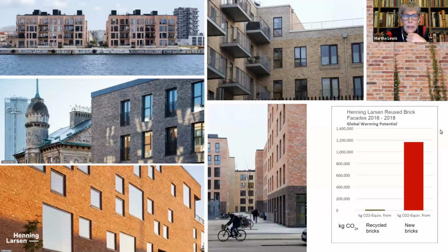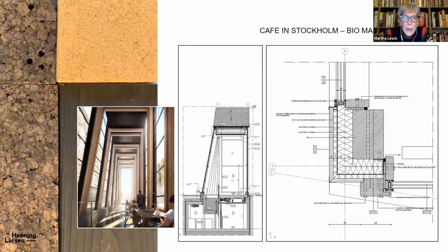For us, it's been extraordinarily important that when we talk circularity, we're also at the same time looking at the carbon and looking at the savings. So all of these projects are more a question of getting waste into the building as opposed to designing to get the waste out of the building. But on this particular phase of time with these 5 projects, we've saved around 1,000 tons of CO2 with these facades.